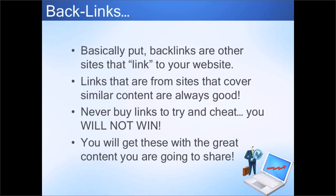And saying that, a lot of people will use sites similar to Fiverr.com, Elance, and the Warrior Forum, different sites like that, to actually buy backlinks. And when you buy backlinks, 95% of the time they have nothing to do with your genre, your field, your niche, whatever you want to call it. And when Google actually catches up to you and sees it, you're going to lose.